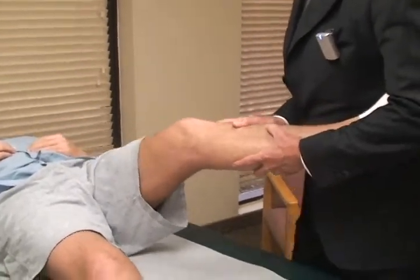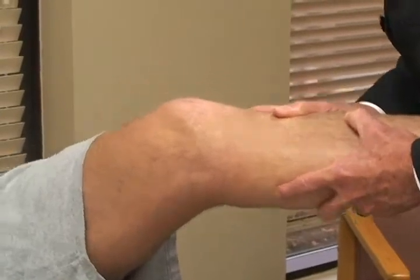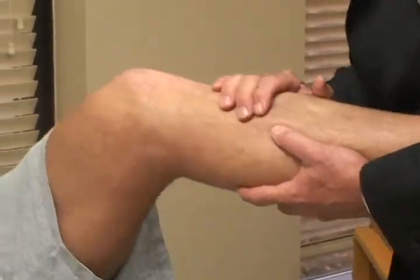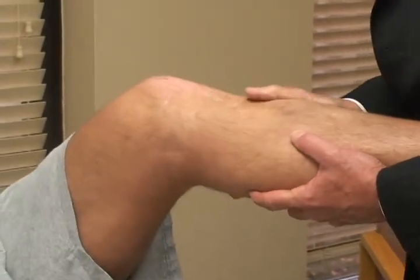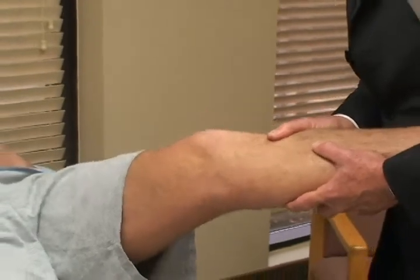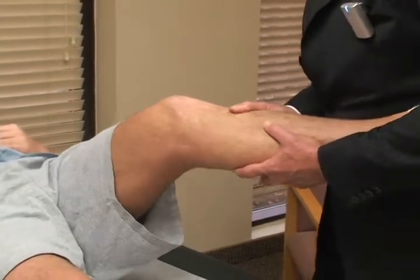And you can see that it is a positive pivot shift. And it's not coming all the way to a, well, there's almost a full thud clunk. So if I really work at it, that's a fully positive pivot shift test. And this demonstrates from his ACL standpoint, we did see a graft that was present.